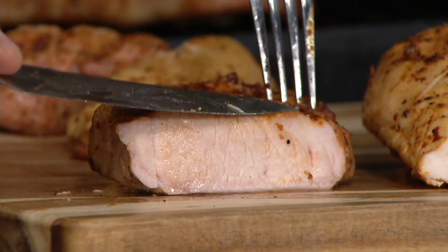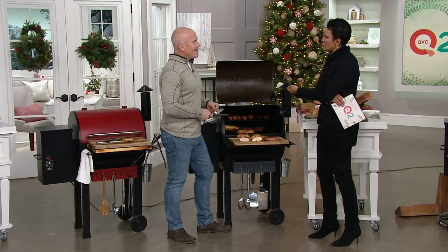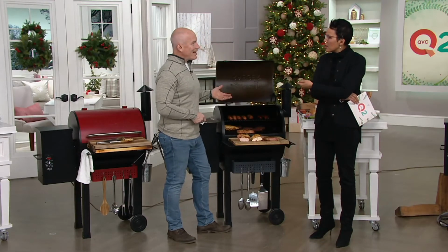All you need is an outlet. So all you need is to be able to plug it in, right? Yep. You just got to make sure you have wood pellets in the hopper and you have an outlet and you're ready to go.